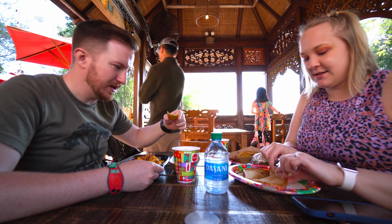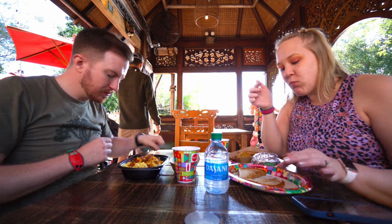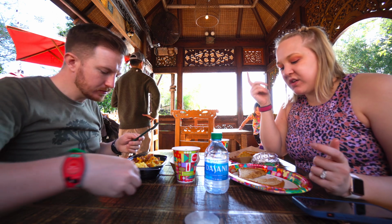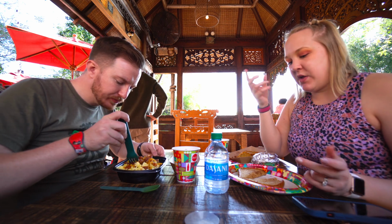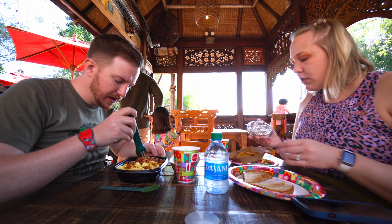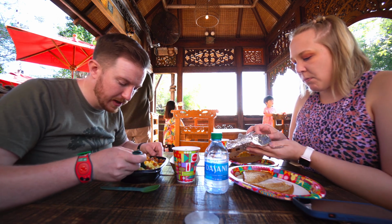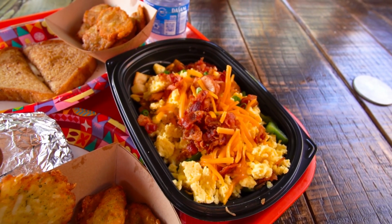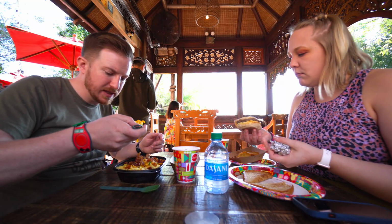And yeah, these little potato things are delicious. Yeah, they're really good. I'm going to try this French toast. Oh, okay. That's actually better than I thought. Those taste better than they look. They actually have a lot of cinnamony flavor. This breakfast bowl is a huge serving. You can get a choice between bacon or sausage. I opted for bacon. There's eggs, cheese, bacon, green onions, green bell pepper, and potatoes.